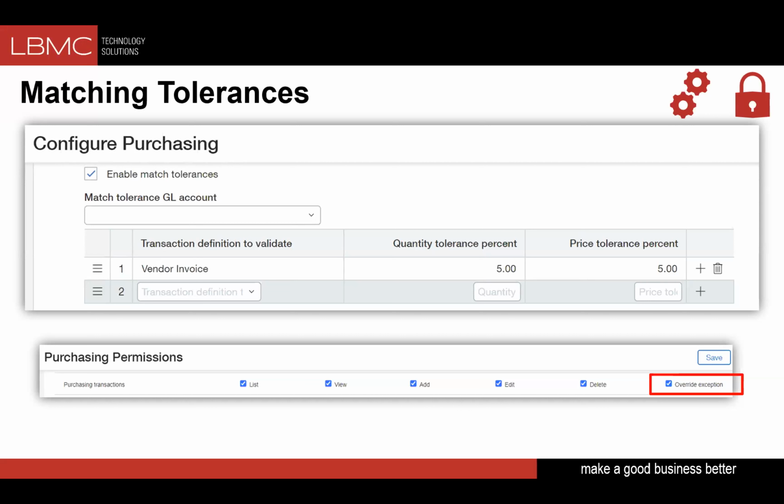What it means is that if I'm converting something over to a vendor invoice here, Intacct is going to look at it. It's going to look at the quantity and the price, and it's going to determine if the change when I converted it over is above or below a 5% tolerance. If that is different, it's going to give me an exception. It's going to throw up a little bit of a red flag there, and it's going to put it in a state of exception for me to then be able to review.